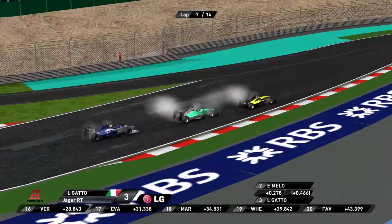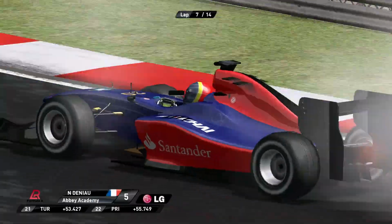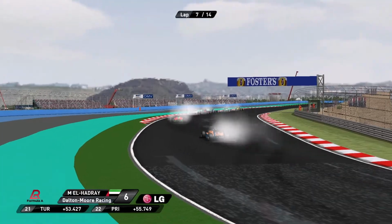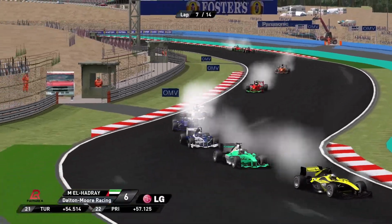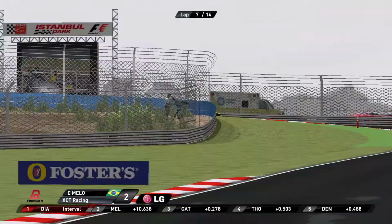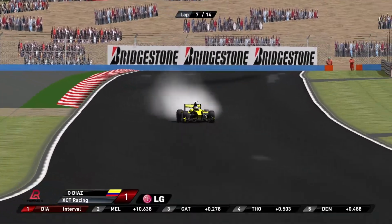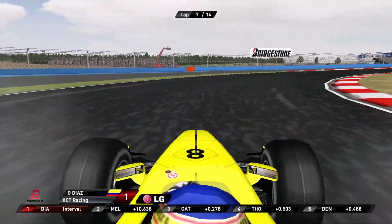Melo came very close to making a mistake there. He definitely ran off his line, and that's allowing Gatto to pounce back in. Nathan Dagnoli running fifth. You have to keep an eye on him as well. And Mohamed Hadre, who I suppose should still be feeling pain in that cockpit, considering he was in the lead just a few laps ago, and this race now already seems to belong to Oscar Diaz, short of some kind of puncture or any other driving error.